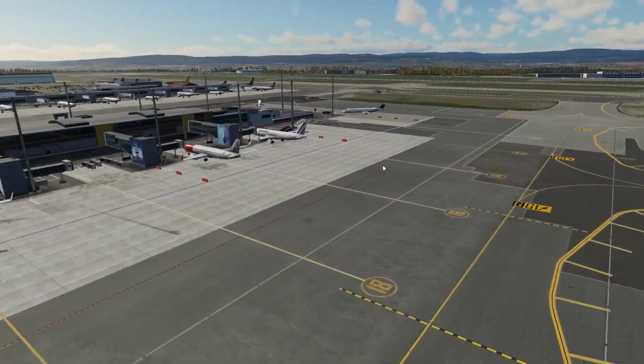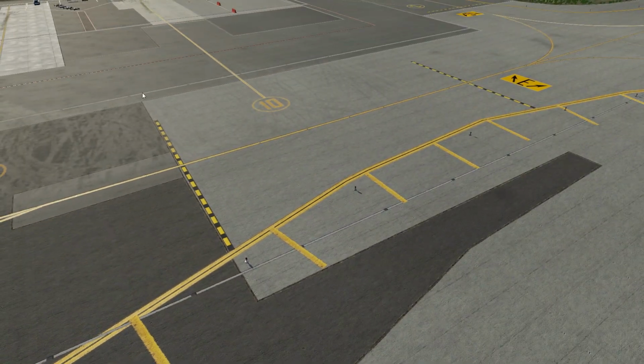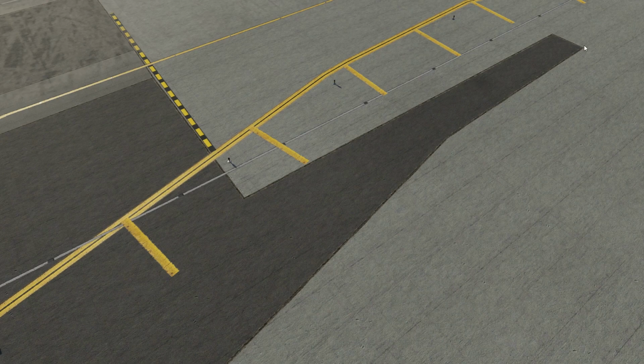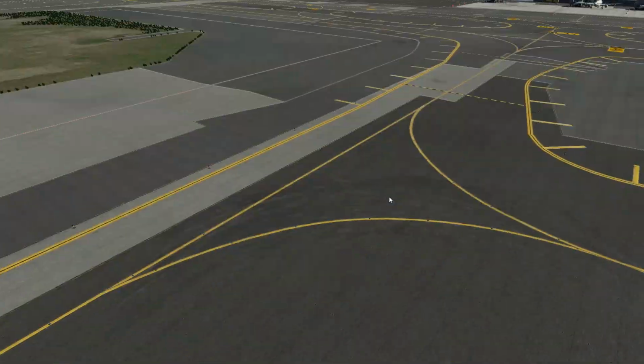Now one thing I really love about TaiModels, and this goes for most sceneries, when there's a surface texture change, as you can see here, we've got different surface here to here, it's really nicely blended together with these tar lines, and they reflect really nicely in the sun.